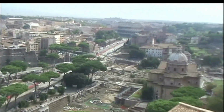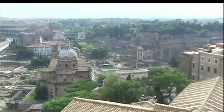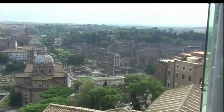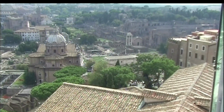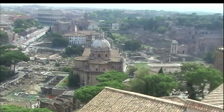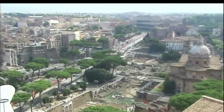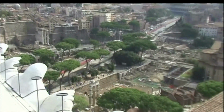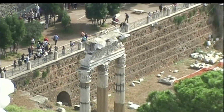Oh, it's unbelievable. What a view. Imagine if you got a picture taken from there to there. Massive wide angle lens. Unbelievable. What a stunning view. It's good to take photos as well. It's never been up there. Yeah, this is unbelievable. Absolutely stunning, all these monuments around you.